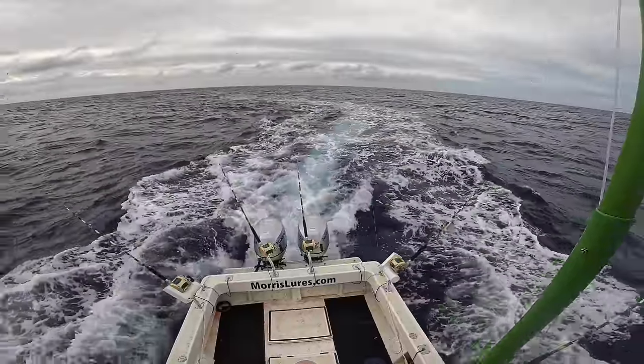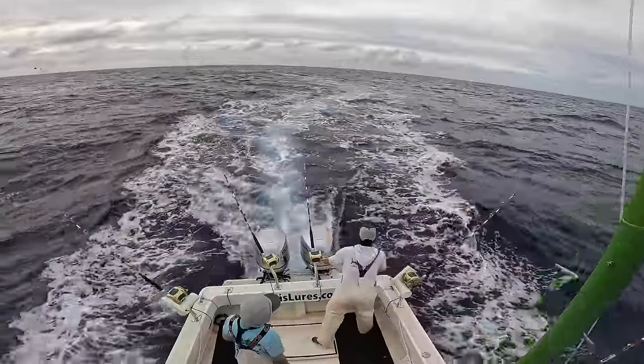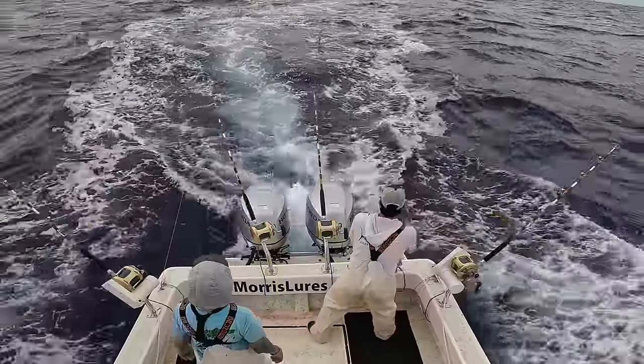We gotta go back up. The bigger pounds are above. The bigger ones are above us. Bring that one in, let's get out of here. Not the size we want.